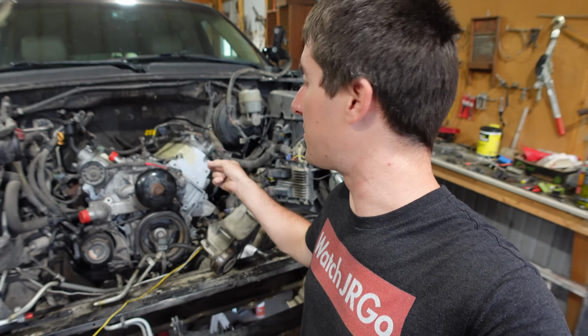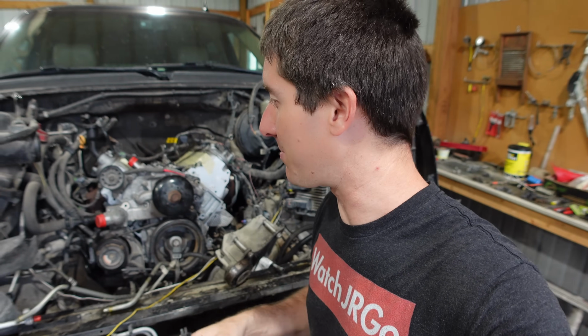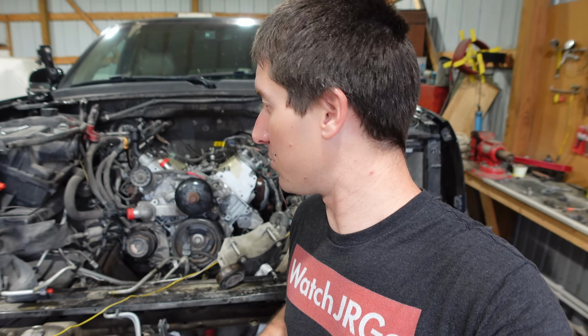So I'm gonna pull the tape off here, clean up the head surfaces. Let's drop that intake on, and that's basically all that's left to start it, other than the oil cooler. We'll probably hook up everything first though.